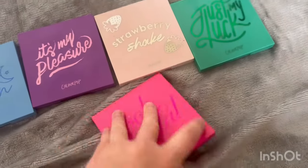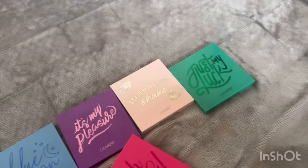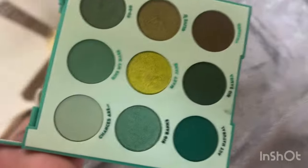Ooh La La. This is definitely a keep. Anything pink I like, and I have used it quite a bit. Just My Luck. Green is my other favorite color, and I'm going to keep it.